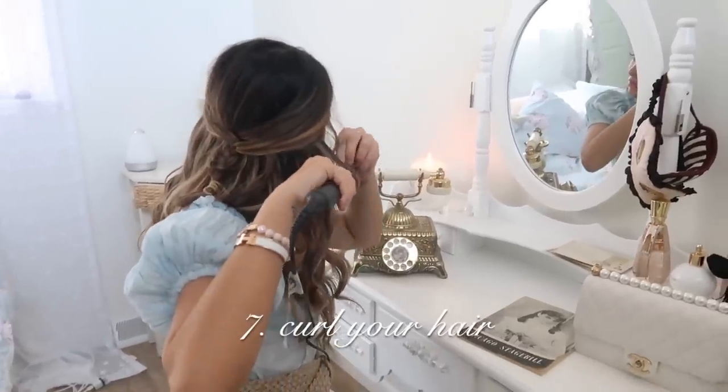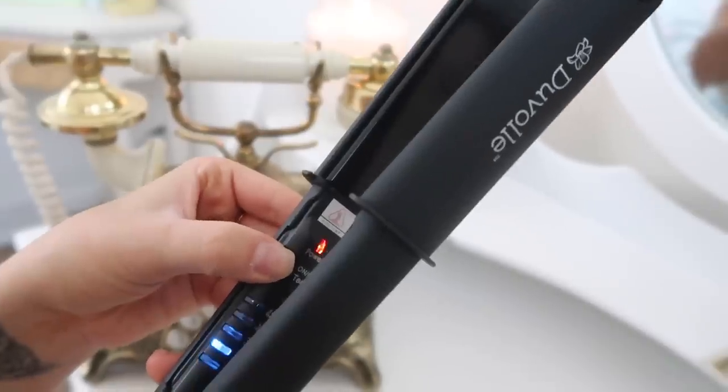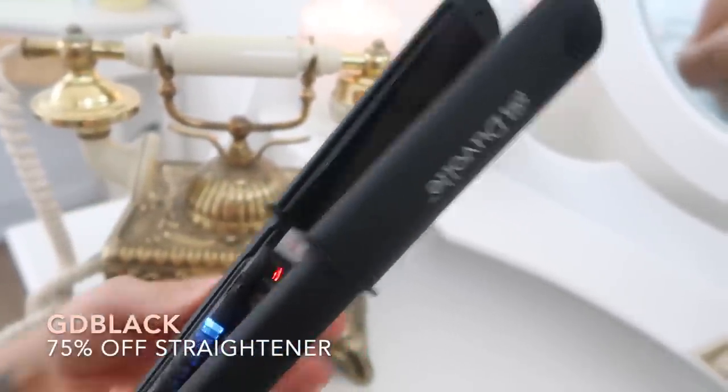Curl your hair. Your hair deserves some pampering and treatment. I can't tell you enough how many times I've told myself I'm gonna give myself a blowout, and I've never done it. So now's my chance, and so is your chance.